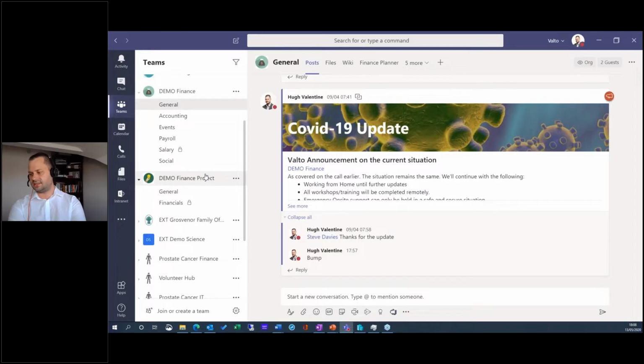The major part of Microsoft Teams is when we jump into the Teams section on the left-hand side, we have all of the teams that I'm currently a member of. So you can see I've got about 10 different teams that I'm a member of here. Now, the primary function of Microsoft Teams is it's designed to replace internal email. So it's kind of a modern communication platform.